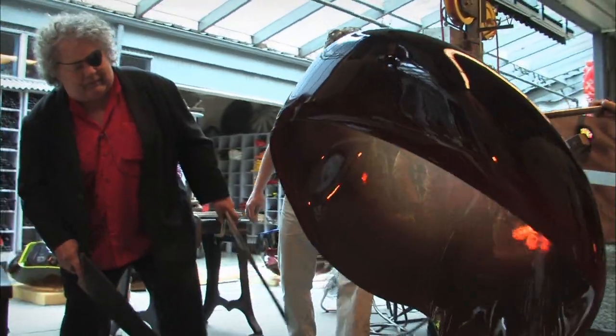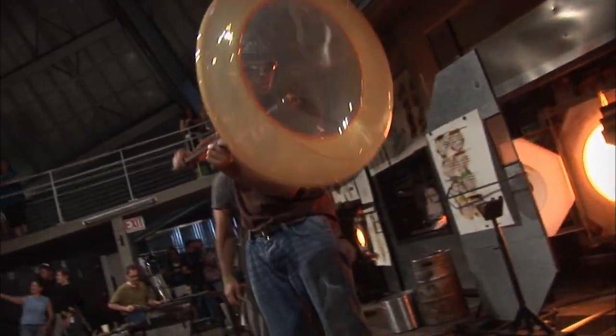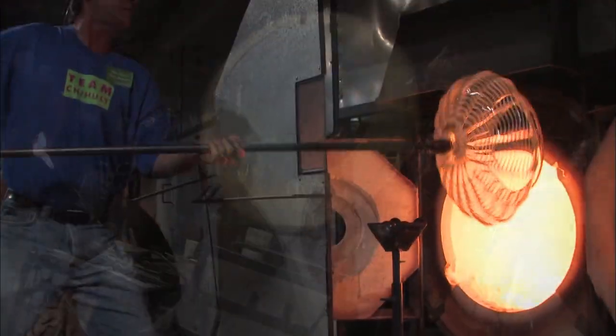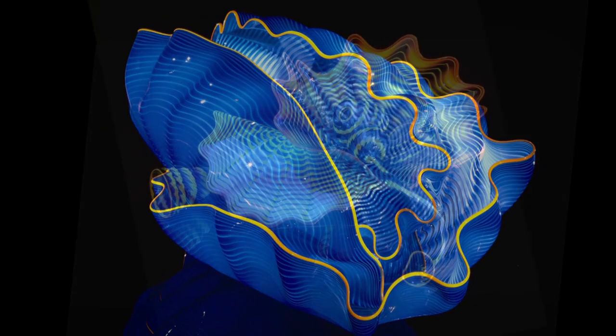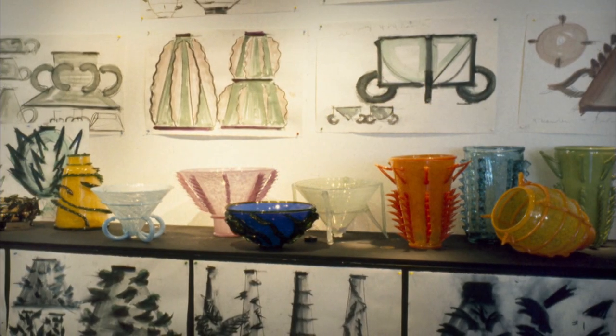I was using just human breath going down into this miraculous material, blowing it up, pushing its limits, making it as thin as I could, and getting it so hot that it would almost collapse and begin to move. So I was pushing the edge of thinness and collapsibility, and making new forms. You know, the baskets did evolve into the sea forms, and the sea forms evolved into the Persians. But a series like the Venetians will come in, which are totally different.